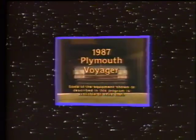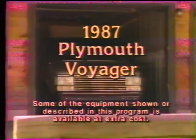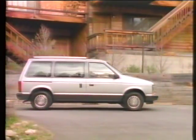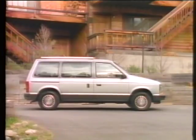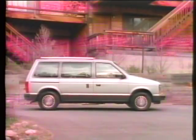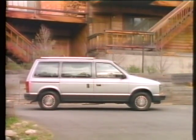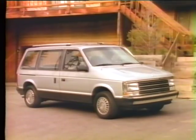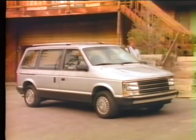The 1987 Plymouth Voyager. No other vehicle has a place in today's American family the way Voyager does. And that's why the innovative Voyager is still the industry leader, the standard, even 3 years after its introduction. All other minivans continue to measure themselves against the efficient, remarkably versatile Voyager.